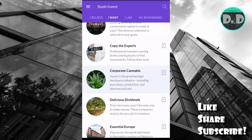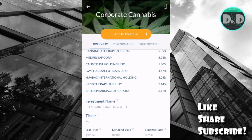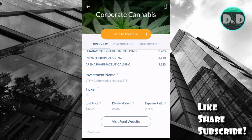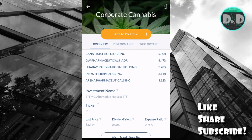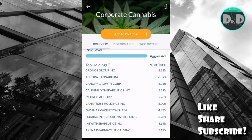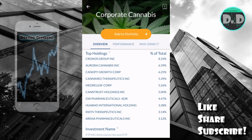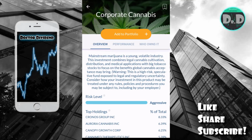Corporate Cannabis. I did a video on this one as well. I'm going to be buying this stock as well. Again, on the bottom here, the ticker symbol is MJ and ETFMG Alternate Harvest ETF. And again, all of these investment options can be bought on other brokerage accounts as well. E-Trade, Fidelity, Robinhood, for example. So I'll be jumping into this one as well.